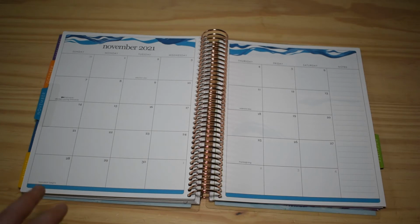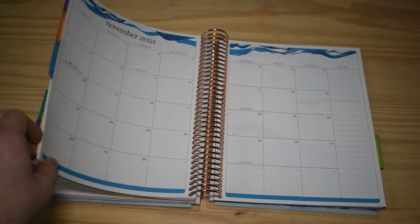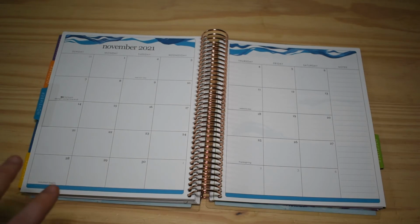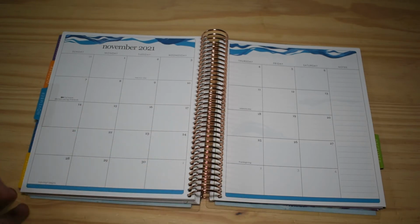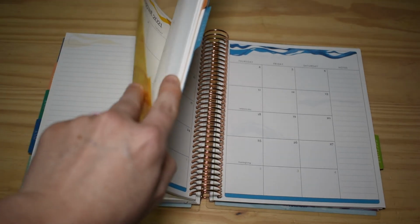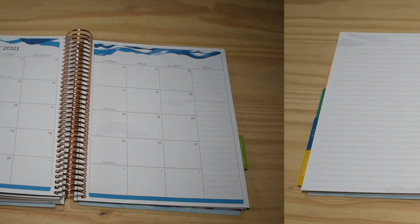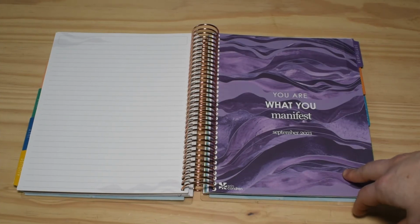I think there was some confusion when these first came out as to if there were still pages in the back or not, but that is not the case. They just moved them from the back of the planner and dispersed them throughout each of the months. So let me show you guys how I'm going to be using the monthly sections of this planner.